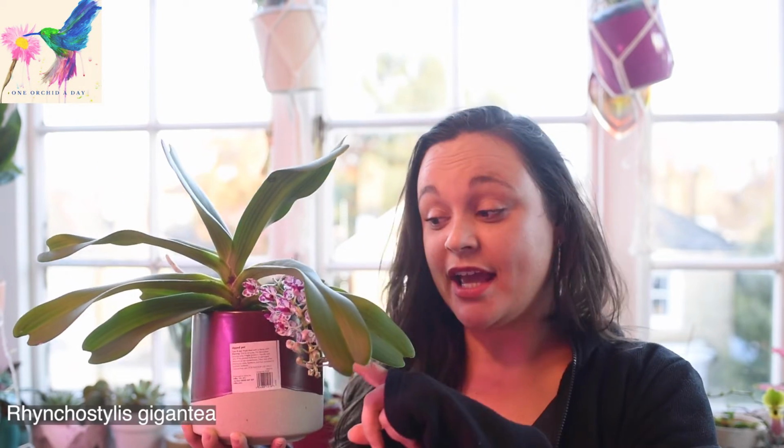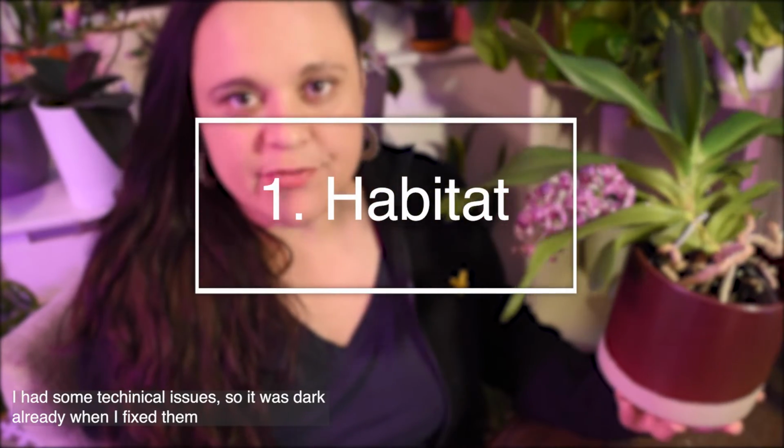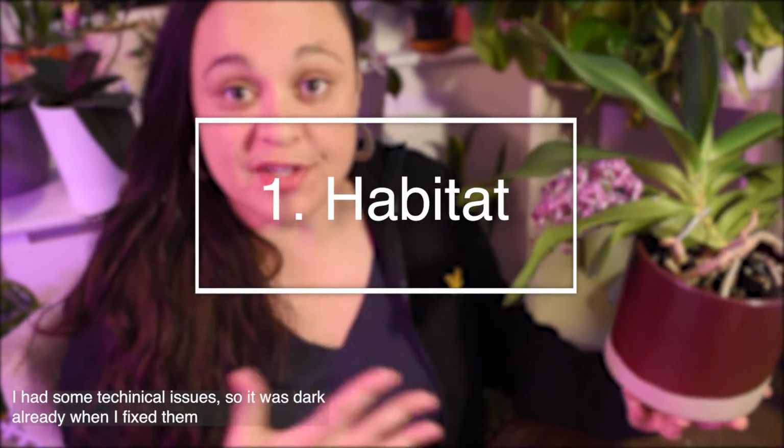Hello, today we're going to talk about Rhynchostylis gigantea, this beauty here in front of me. If you're curious to know a little bit more about this type of orchid, please hang with me. I'll talk a little bit more about this plant and some of its highlights, and then we will explore it together. Shall we?